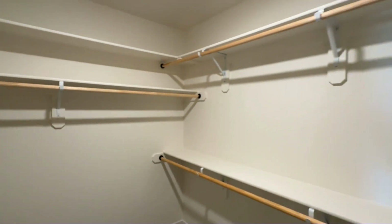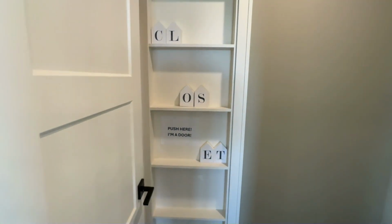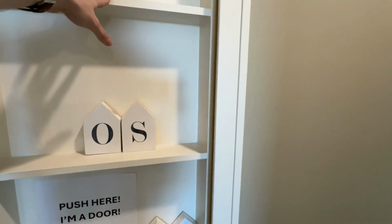It's a nice feature to have, and it's really entertaining as you're walking through some of these homes. You know, sometimes you'll see the same thing over and over again. So I like the element of surprise in here. It's definitely a nice touch.